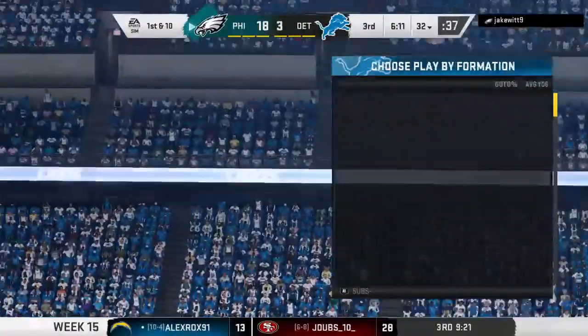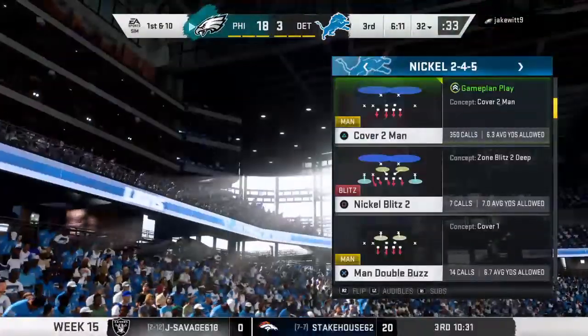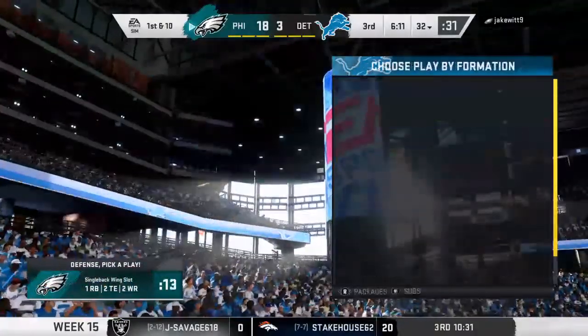Quick update from Levi's Stadium. Now, you saw the score at the bottom of your screen a moment ago. We got a good one going on there. We'll keep you updated on that one as it progresses.